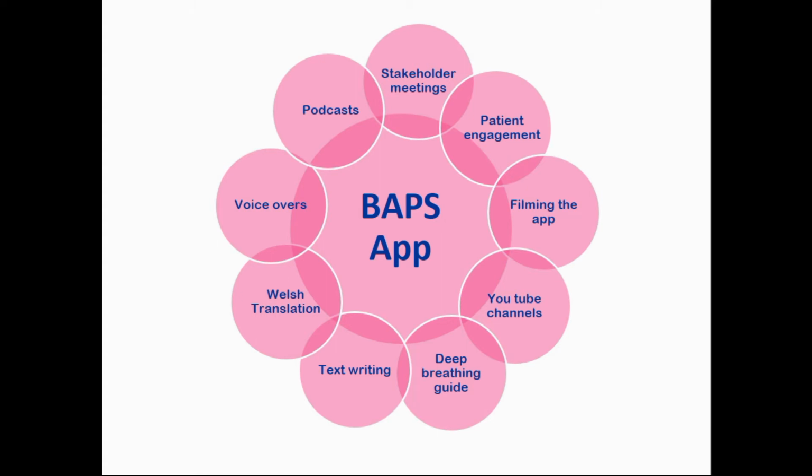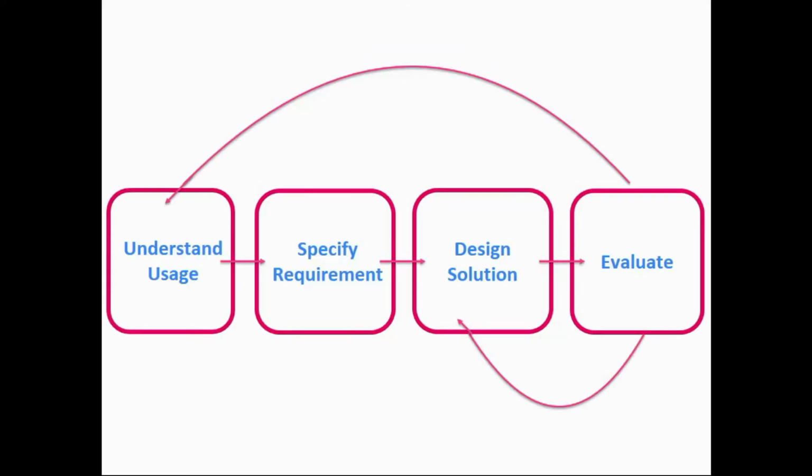And we realised that this was an area that was never really talked about pre-radiotherapy. So again, to prepare patients for their radiotherapy treatment, we felt that introducing the deep breathing guide was really important. This slide, again, comes from the media company.